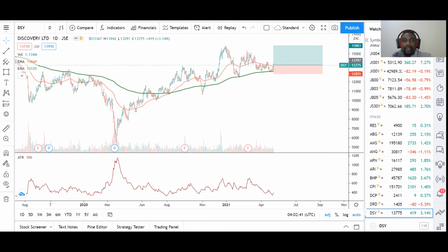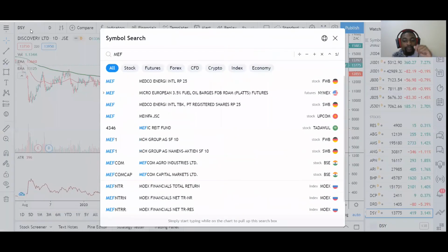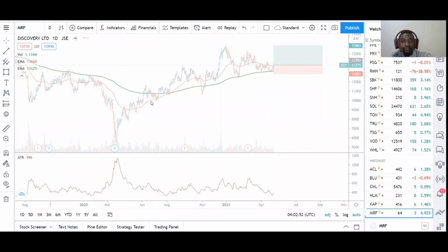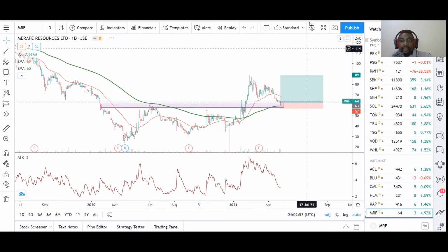Let's look at the second one. So the second short-term play that I'm taking is Merafe Resources. It's currently trading at around 64 cents per share. This stock first had my interest when it broke above this level here. So I first took a swing on it, which went up all the way to, it nearly touched 1 rand per share, but then it started to pull back.